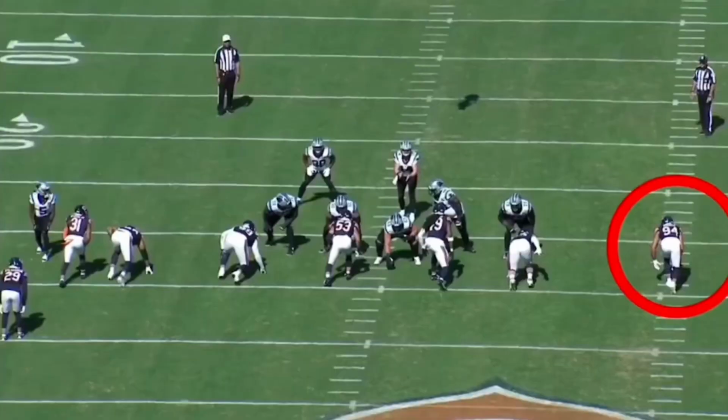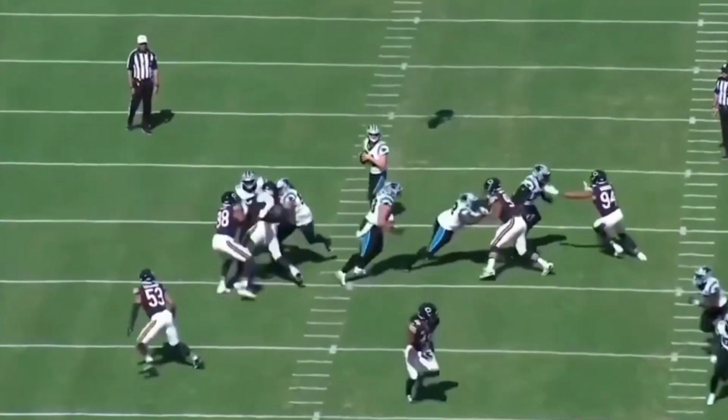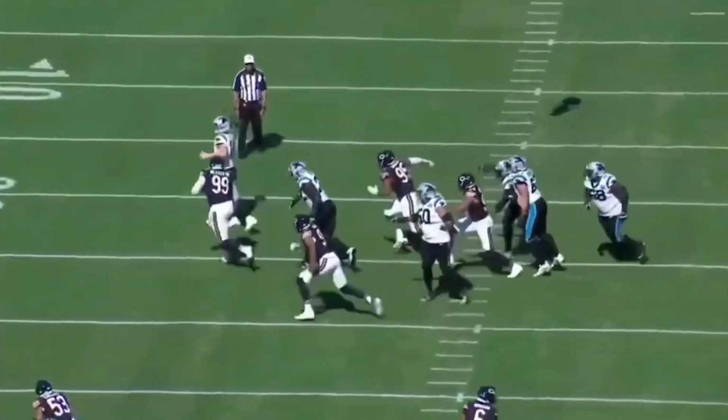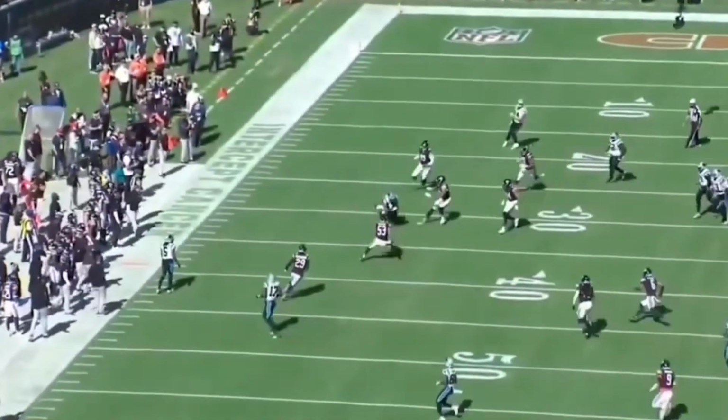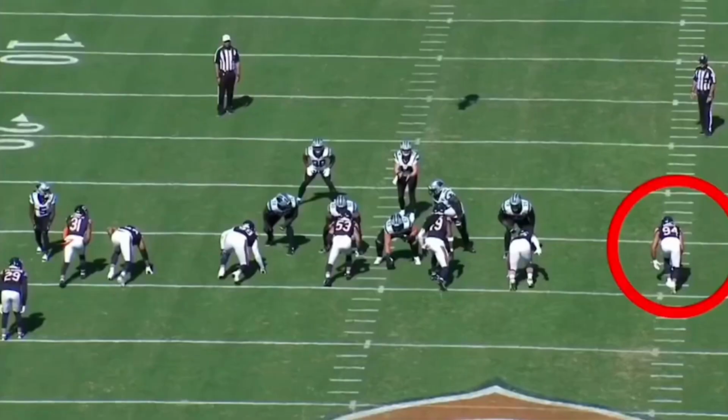On this first rep, we're going to see Austin Booker go to his go-to move. It was his go-to move in college, and it's been his go-to move so far in the pros. And then you see him chase down the play like he always does. I believe he's going to be working against Ikem Ekwonu here, who was a first-round pick a couple years ago.